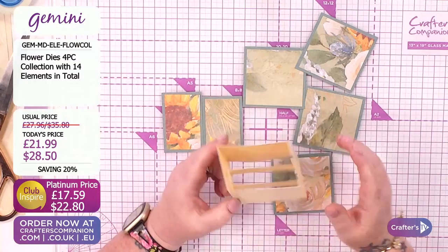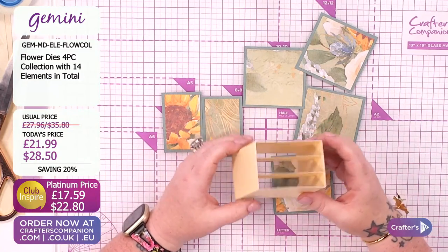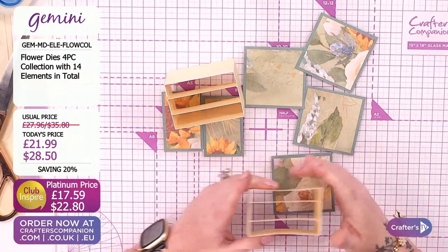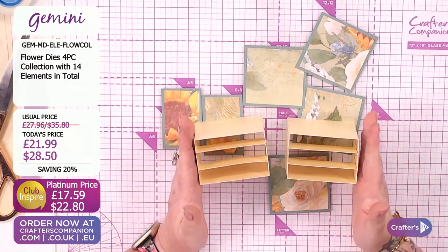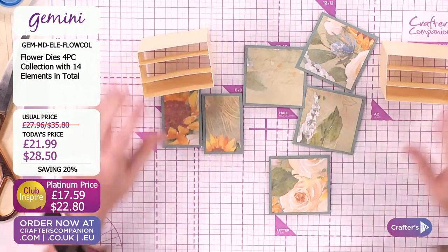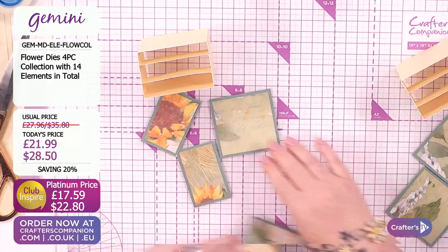So we've got our pieces. We're going to bring these in. Oh, that's upside down. We've got those two, and we're going to just put one of the side panels on each and then the front and back panels on them both. Okay. So let me split those up so I don't get confused.